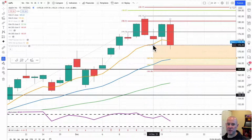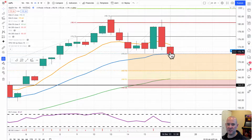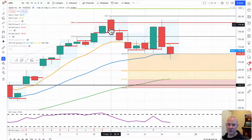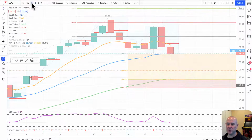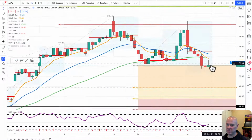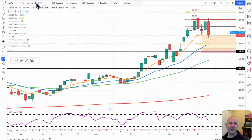So, Apple did not trigger this. I'm watching it on the 4-hour and the daily. You can see this just closing right above the 4-hour rotation zone. It confirmed it, but it did not trigger it on a 4-hour or daily basis. I was not watching the 1-hour, just horribly sloppy in there. So I need a trigger on the 4-hour or the daily.